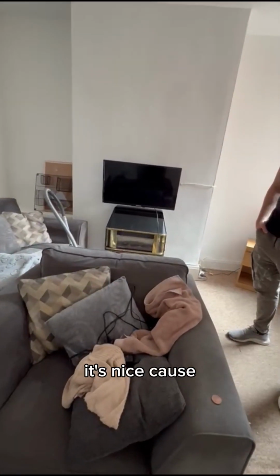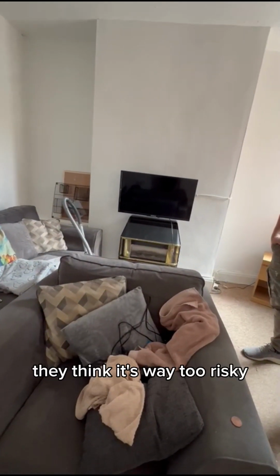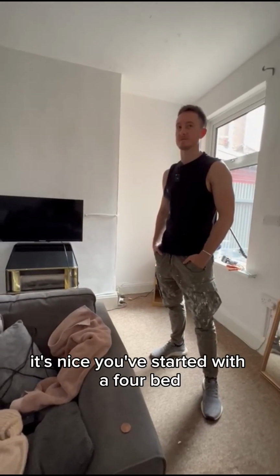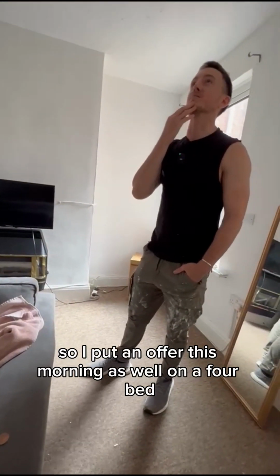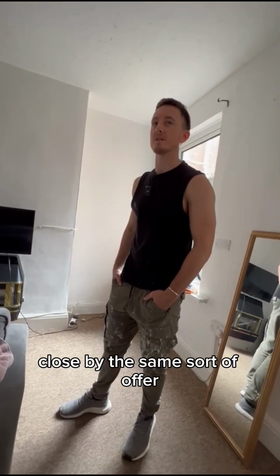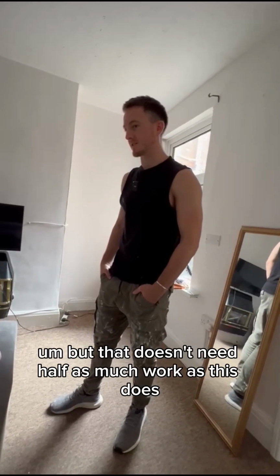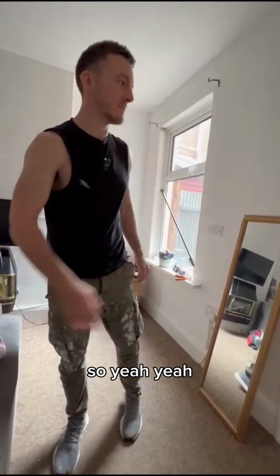But it's nice because family members quite often aren't on board with it. They think it's way too risky. Well, I've had the mother-in-law round as well, and my mum round, and they've been more than happy. It's nice you've started with a 4-bed. Yeah, it's an easy 4-bed. So I put in an offer this morning as well on another 4-bed. What, in this area? Yeah, close by. The same sort of offer? Yeah, it's a little bit lower this time. But that doesn't need half as much work as this did. So it's more modern as well.